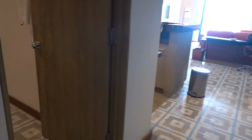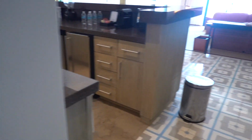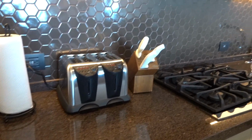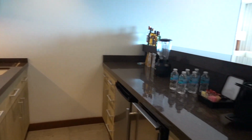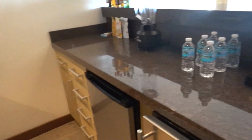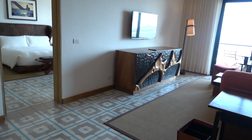First, ito yung door. So, sa right side ng door, ito na yung laundry area nila. Yan, may washing machine dyan and dryer. And this side is the powder room. Yan. And then we have kitchen. Right here is the kitchen with drinks. Ayan. And ito na yung sala nila.